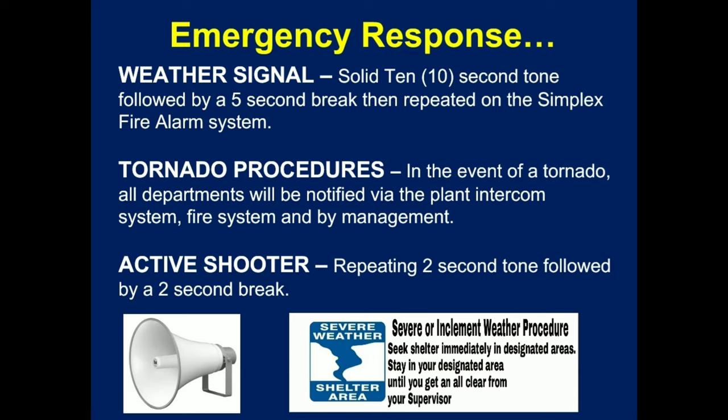Tornado procedures. In the event of a tornado, all departments will be notified via the plant intercom system, fire system, and by management. Active shooter. Repeating 2-second tone, followed by a 2-second break.